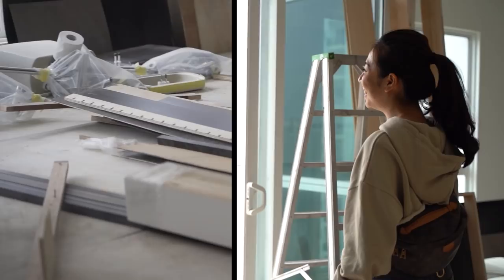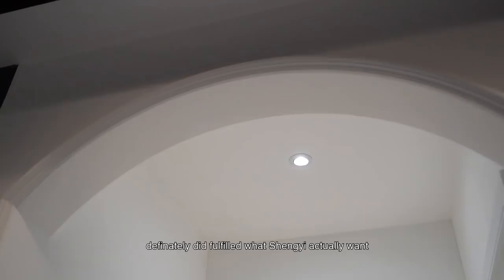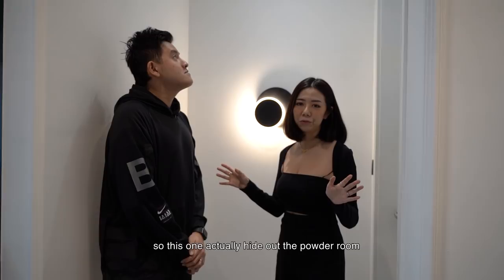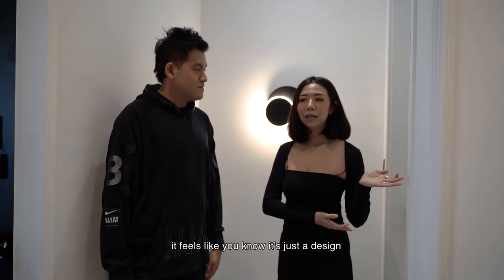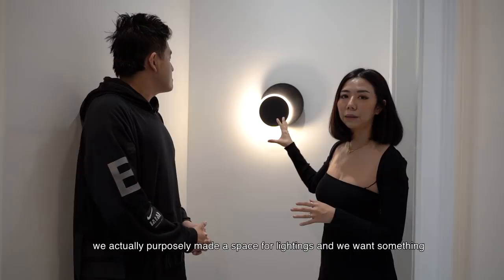I think this whole design of the entrance of the powder room definitely did fulfill what Shengyi actually wants, which means he doesn't want people's first impression on entering to be the powder room itself. So this one actually hides the powder room, as from outside you wouldn't even know that there's a washroom or a powder room inside here. It feels like it's just a design and probably there's a showroom inside. I mean, you would know. Even for the wall itself, we actually purposely made a space for lightings, and we want something that is more minimalist.